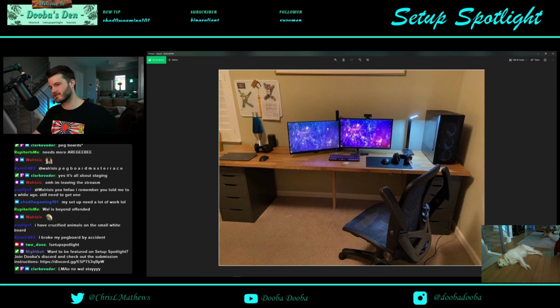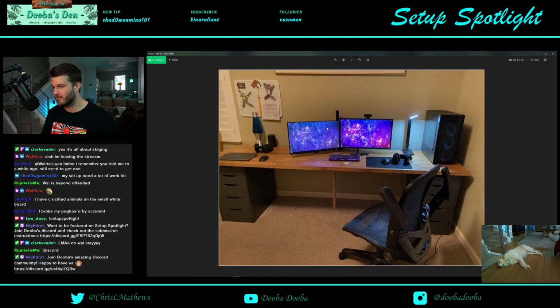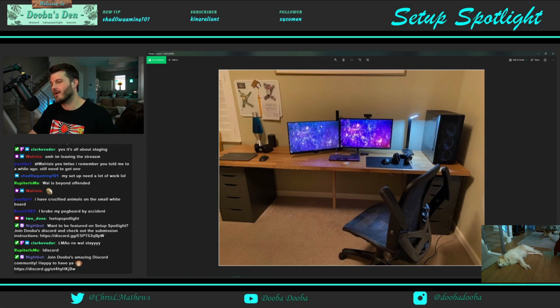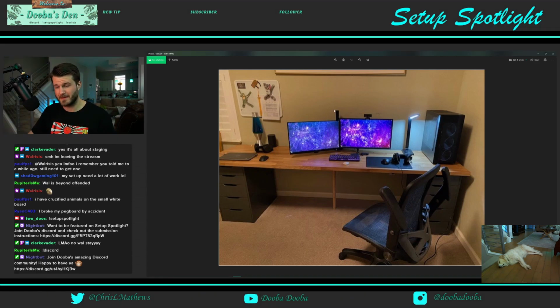Let's start with the desk. So I think that the desk is pretty clean. I know you're not an RGB guy, so I'm not going to sit here and recommend a bunch of RGB crap to you. But again, I think that it's a very clean setup. I like the fact that you used a monitor stand. I guess that's a good time to talk about it. That being said, I do think that someone mentioned it earlier. There is something that just looks a little bit off about having the stand protrude from the top like this.